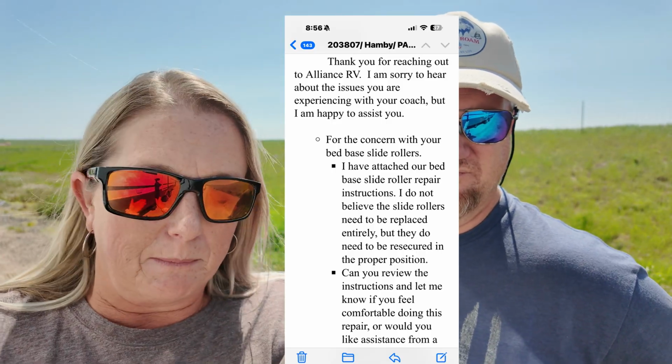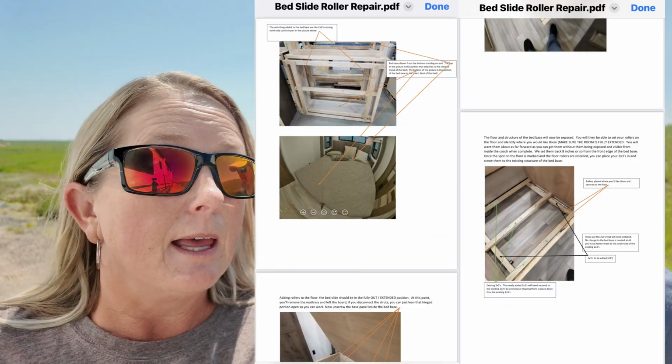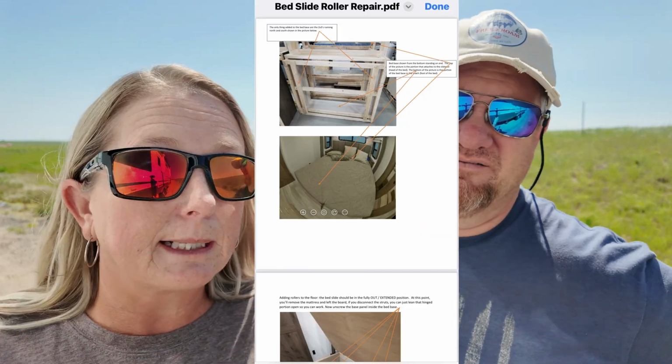We finally heard back from them on Monday, and come to find out, the roller being in the wrong place is kind of a known issue. When that happens, it's almost always the same cause. Yes. So Alliance was nice enough to not hide the fact that this is a known problem. They didn't act like it was something else and try to blame it on us or anything. They admitted this is a known problem. They emailed me detailed instructions on how to move the roller and fix it. They offered to send a mobile technician out to do it for us if we didn't feel comfortable doing it.